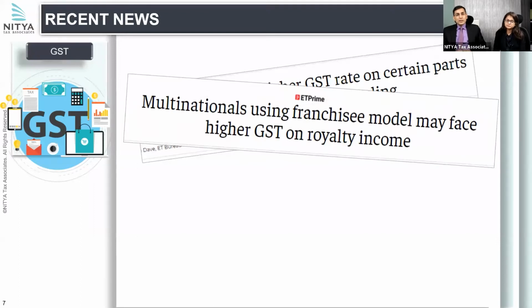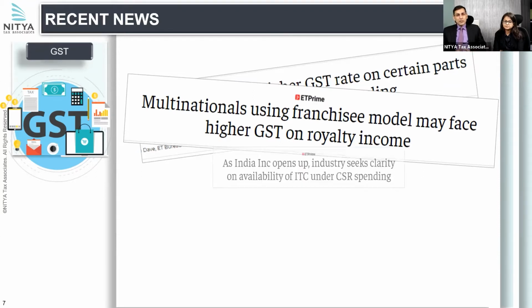Another dispute which is coming up is that many of the multinational companies who work on a franchise model, whether the GST rate should be 12% or 18%, these disputes have started coming up.